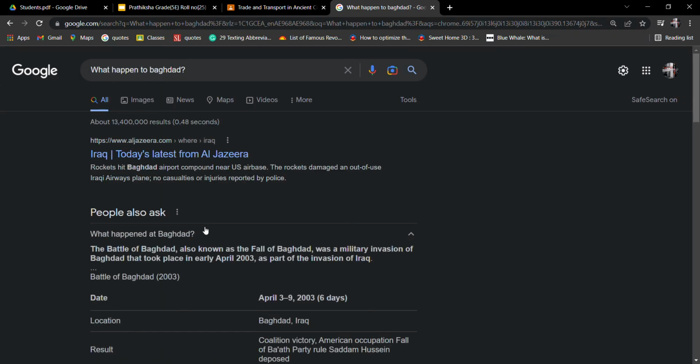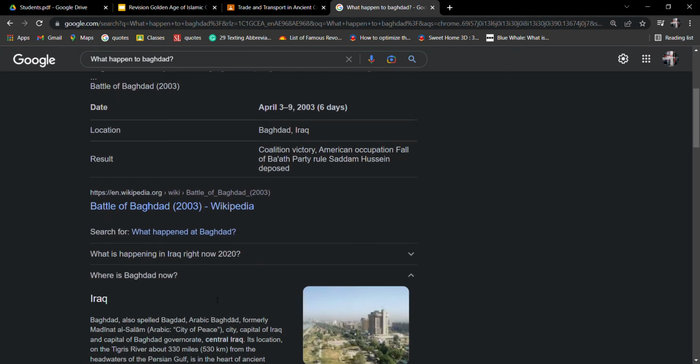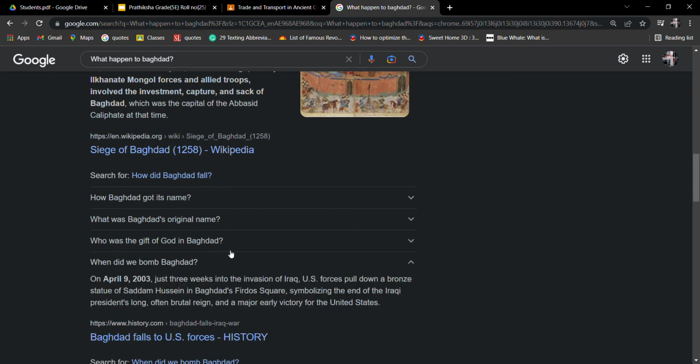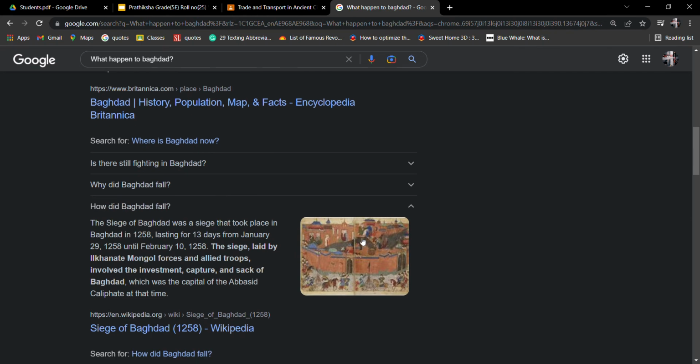The Battle of Baghdad, also known as the Fall of Baghdad, was a military invasion of Baghdad that took place in early April 2003 as part of the invasion of Iraq. The date was April 3rd to 9th, 2003, location Baghdad, Iraq. Baghdad is in Iraq, and it has been completely demolished. They put many nuclear bombs or something, and then demolished it, like here, as you can see in one of the pictures.